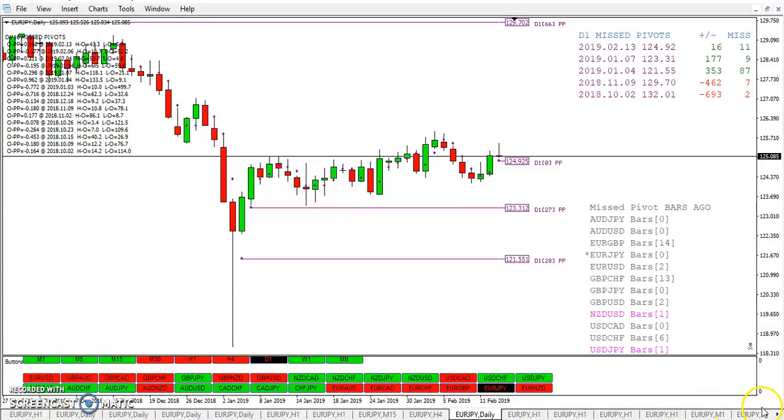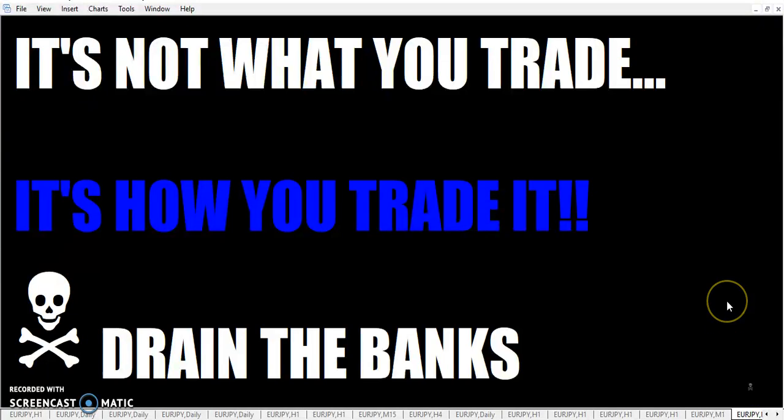And that's pretty much it. So trading like a pro, you plan your money management, you plan your trade either based on a level or based on what some indicators tell you. And just remember, it's not what you trade, it's how you trade it. So go drain the banks like a pro.